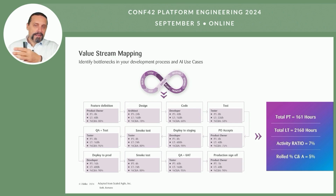And then suddenly you get this picture here, and immediately you can see where the bottlenecks are. For example, in code and test, massive discrepancies between process time and lead time. For example, in test, we have a process time, actual work where the tester is working, of 8 hours. And the lead time is 336 hours, which is huge. There is a lot of waiting time and a lot of inefficiencies in there. Also, the percentage C&A, complete and accurate, is 50%, which means in 50% of the cases, we need to go back to that step because the quality was not good.